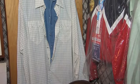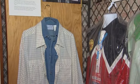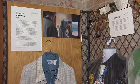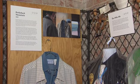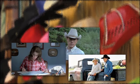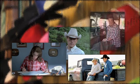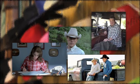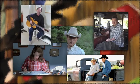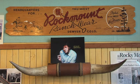Rockmount shirts have been featured in such popular movies as Brokeback Mountain. And these are not paid endorsements. These are where the directors, Ang Lee in particular, asked to use our shirts in his movie, and we're very lucky that we have a very signature look, and we have a following. A following indeed that also includes celebrities like Eric Clapton and Paul McCartney.